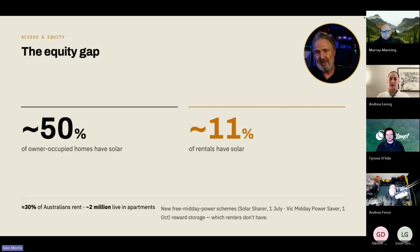And I've been having discussions with the Energy Minister's office, and they're very concerned about this. I suppose it's a political issue for them that 30% of Australians who rent are also voters. So they've got to think about them as well.